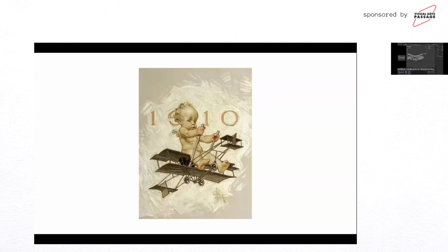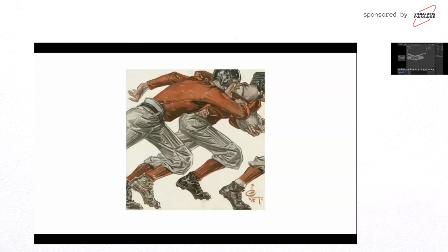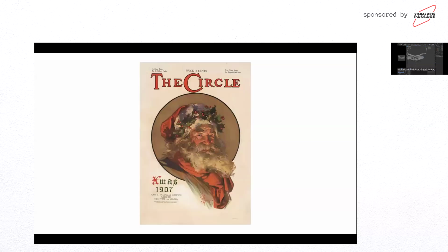I love those football ones. Yeah, killer. You get to earlier work. So for those of you interested in Leyendecker, the difference between those two pieces is considerable. That's different parts of his career. The New Year's baby. I love these design ones here. Look at that. That's gorgeous. One of my favorites, and it's less indicative of him, but I just love it.